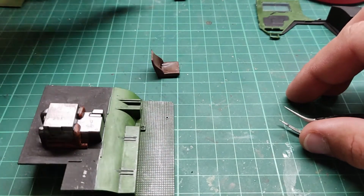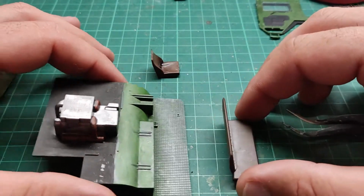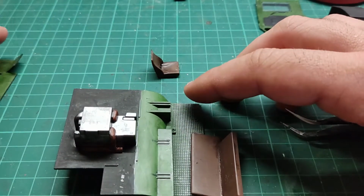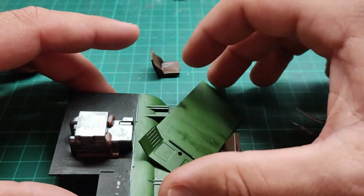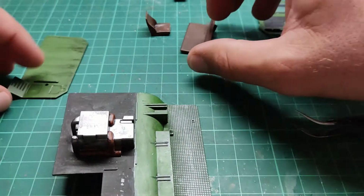Now over here we need to attach the co-driver's seats and the driver's seat, and of course this rear panel, which goes like that. Let's start from the rear panel since it's the biggest part.